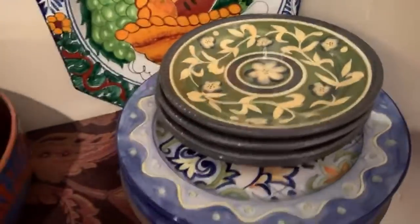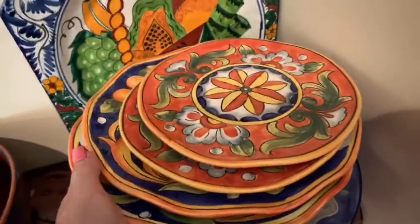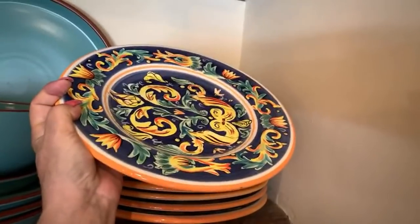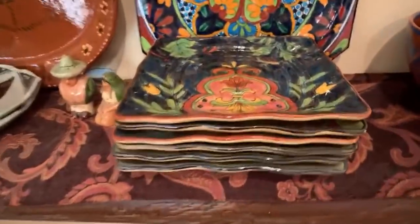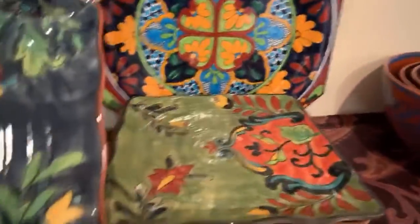And then I have these, and I don't have complete sets because I don't always have a bunch of people over. I have just like a few. I love those. And then, this is something from Mexico. But these, I love these. I think these are from TJ Maxx.